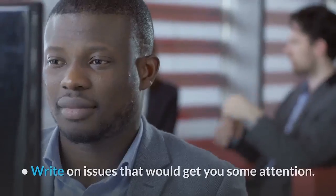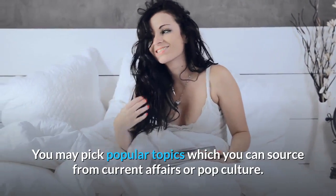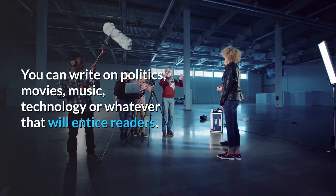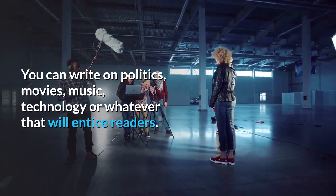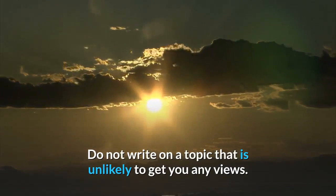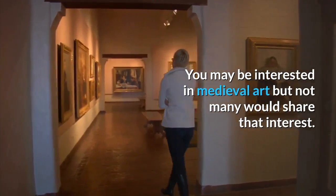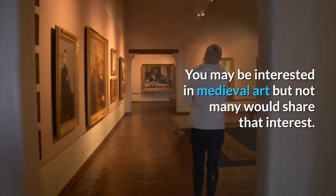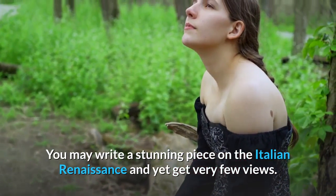Write on issues that would get you some attention. You may pick popular topics which you can source from current affairs or pop culture. You can write on politics, movies, music, technology or whatever that will entice readers. Do not write on a topic that is unlikely to get you any views. You may be interested in medieval art, but not many would share that interest. You may write a stunning piece on the Italian Renaissance and yet get very few views.